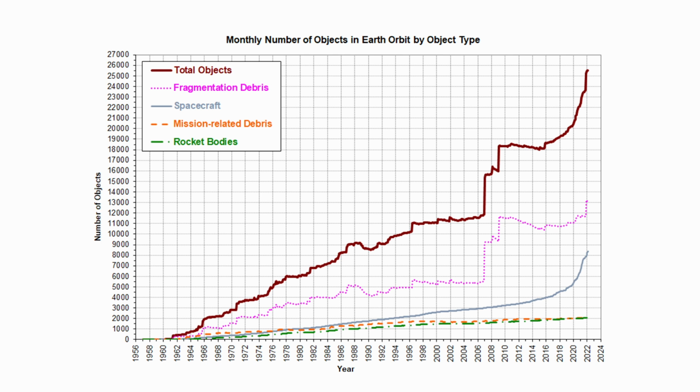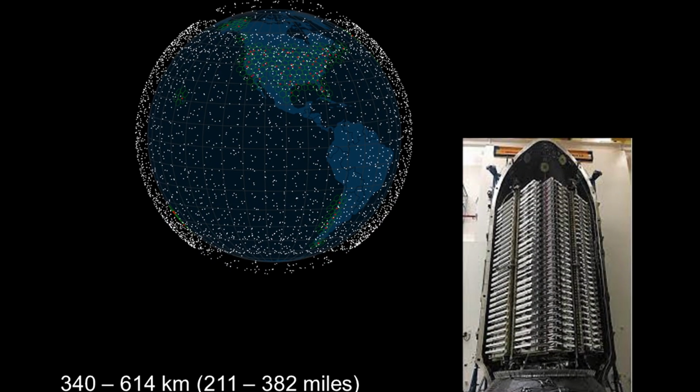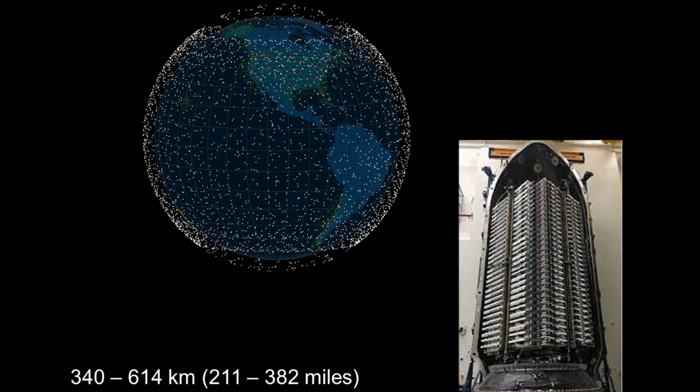Iridium is the satellite phone system, so SATCOM essentially. And then you see this almost exponential increase down here. What does that do to these babies? Starlink. So that's going up there.